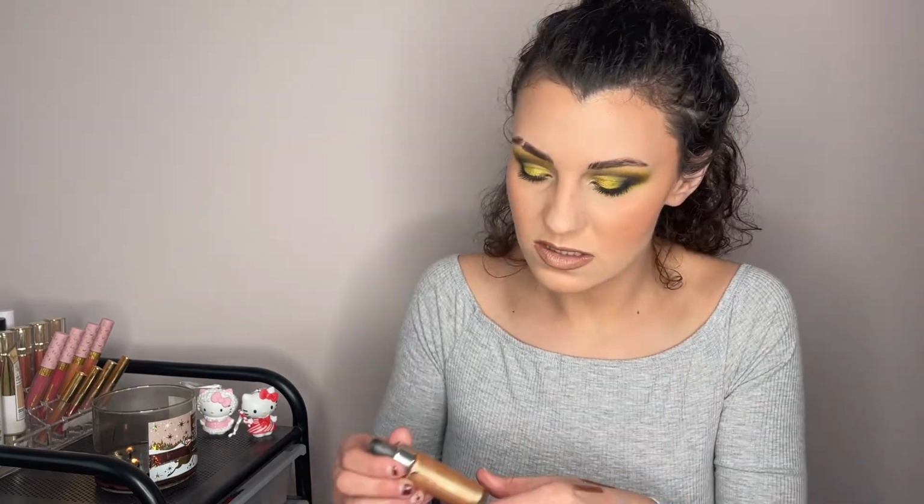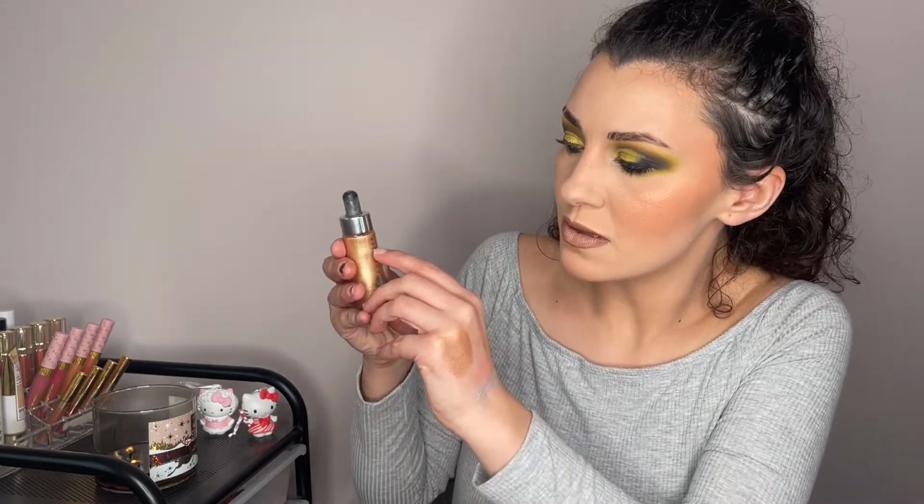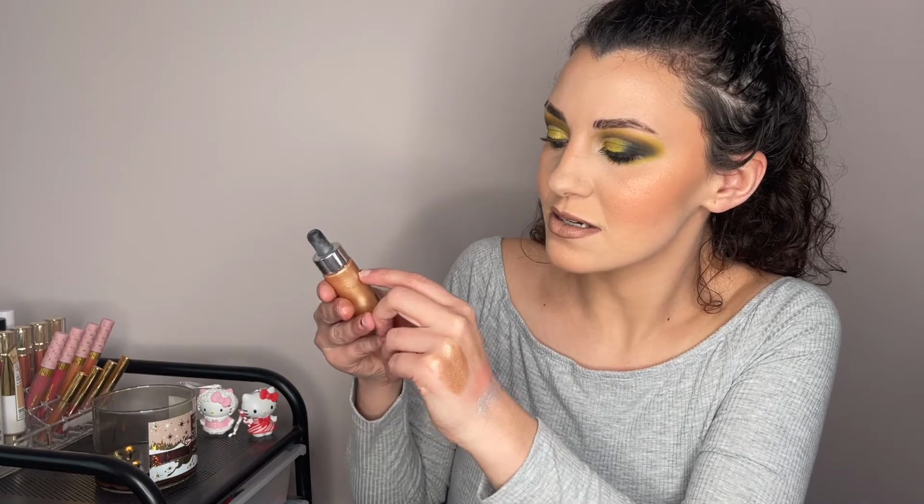So yeah, just trying to get rid of that. I think I'm down to the line right here, and I've had this for years, so that's going to take forever. I don't know. I'll decide at the end of the year whether or not I want to get rid of it.